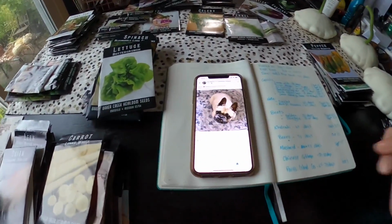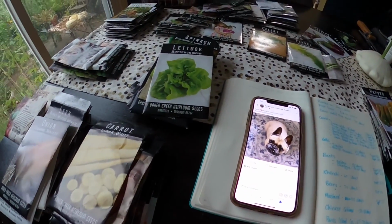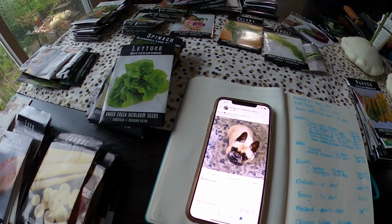Okay, so it's crazy bright out here, but now what I need to do is go inside, take in my acorn squash, and actually sit down and write everything into my garden journal. So we will go inside and I'll show you what I'm going to put in there so that I know when everything's ready. Okay, so I got sidetracked and started organizing all my seeds. So I still have to finish with that.